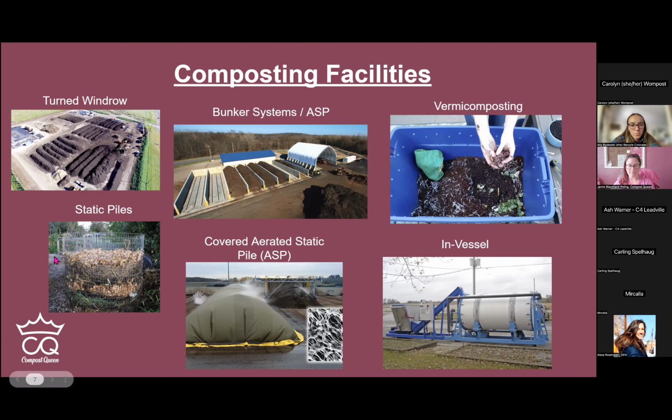Static piles are typically what you're going to see in someone's backyard. So a lot of people have these types of things where it's just chicken wire or something, and you just put in your compost as you go, or your food waste or your yard waste as you go, to turn it into compost. And you can monitor it using those same parameters we just talked about in your own backyard. You probably won't be doing things like bulk density or pH or a couple of the other things, but what you will be monitoring is temperature and moisture, because those are the two main ones to be focused on when you're composting.